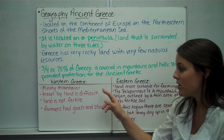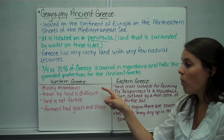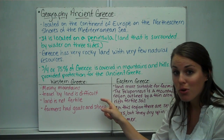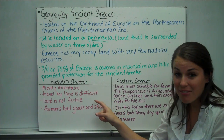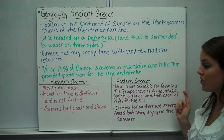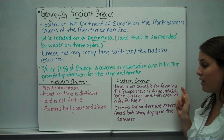Greece is divided into Western Greece and Eastern Greece. Western Greece is mostly mountains. Travel by land is very difficult because of the mountains. The land is not very fertile, and farmers had goats and sheep. Eastern Greece has much more suitable land for farming.